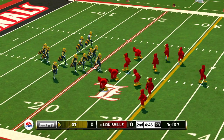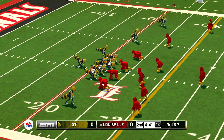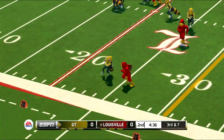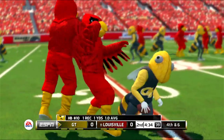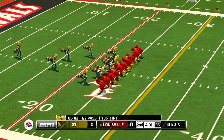Third and seven coming up here. Ball on their own 23. Set. Zips it to the back, and he's hit before he could go anywhere. The defense was ready for that pass and catch, and they did a good job to hold them for such a short gain.